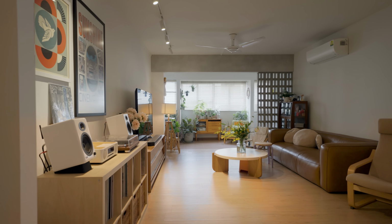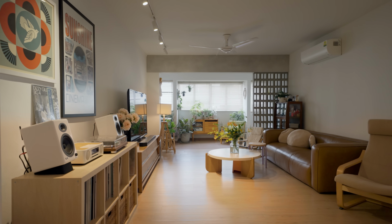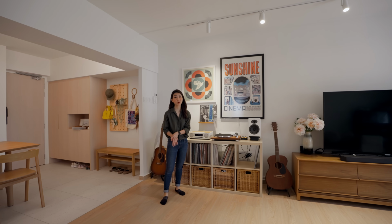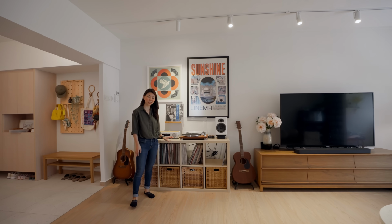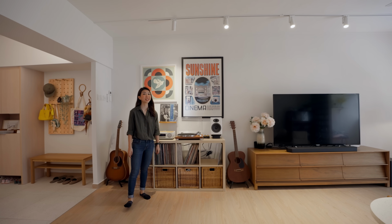At the beginning of the living room here is where you'll find a rather open, sizable area, and because the homeowners are audiophiles, there's also a dedicated corner here for their music console. Alternatively, this is also the area where the children carry out their playtime.